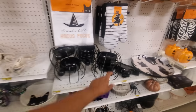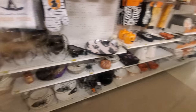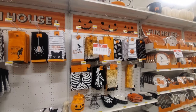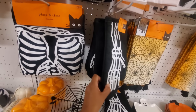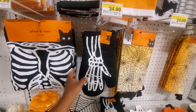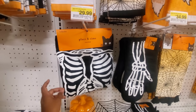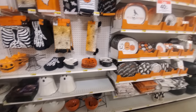Oh, the spider. Is that plastic? No, they're like a tin. Those are 30. The ghost. My ghosts are gone. All they have is a large one. It's okay. Let's see. What? Okay, I said 35. I'm like, what? But you do get two. But it's on sale. I was like, well, that's really expensive. It's $29.99, so 18. Yeah, my ghosts are gone. It's okay.